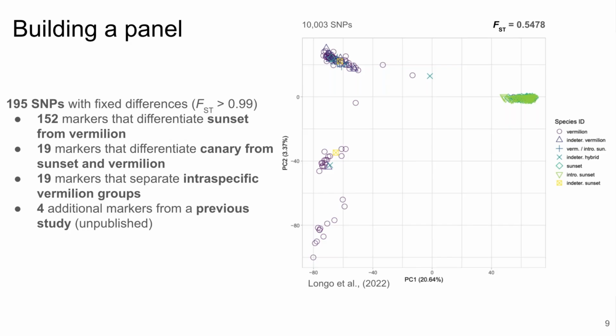We found 19 markers that differentiate canary from sunset and vermilion. That was mainly utilized as a QA/QC, just to make sure that we are not including individuals that were misidentified in the field. We used 19 markers that separate intra-specific vermilion groups, so those 3 population clusters you're seeing on PC2 here. And then in addition, 4 markers from a previous study. It was a follow-up study from John Hyde that was unpublished.